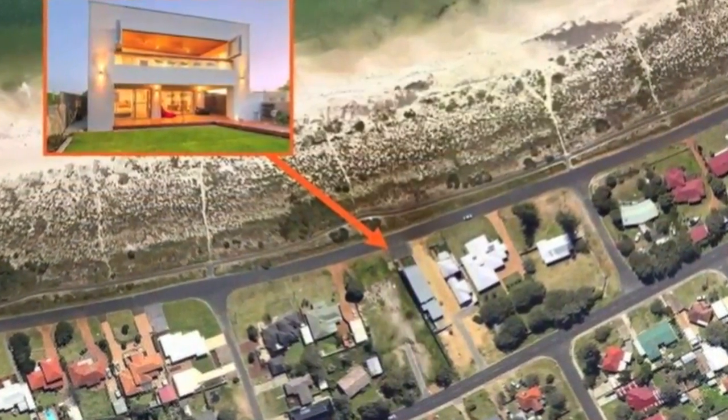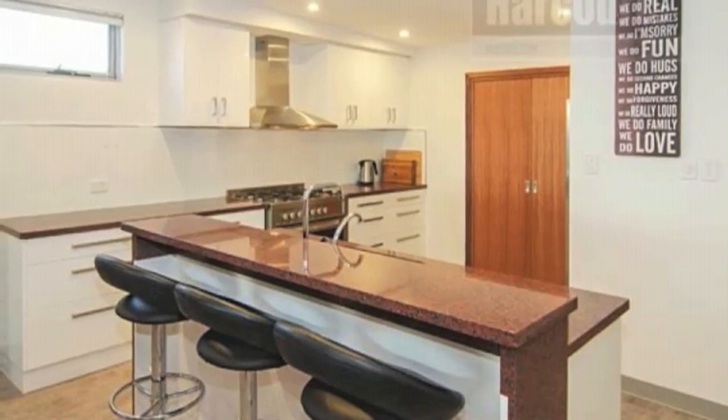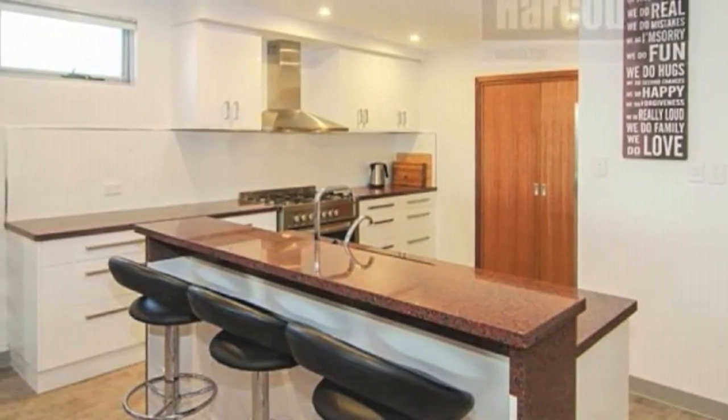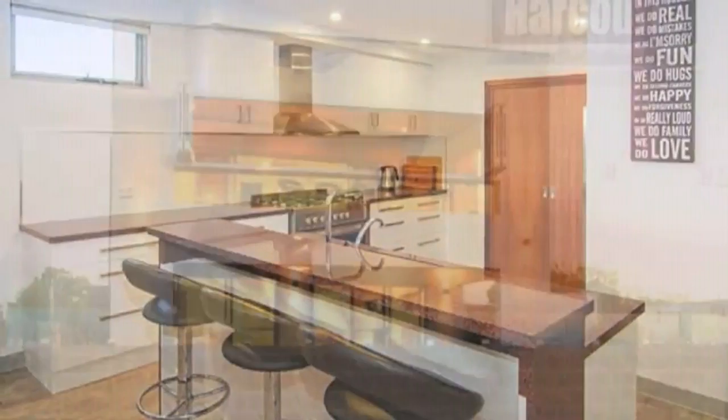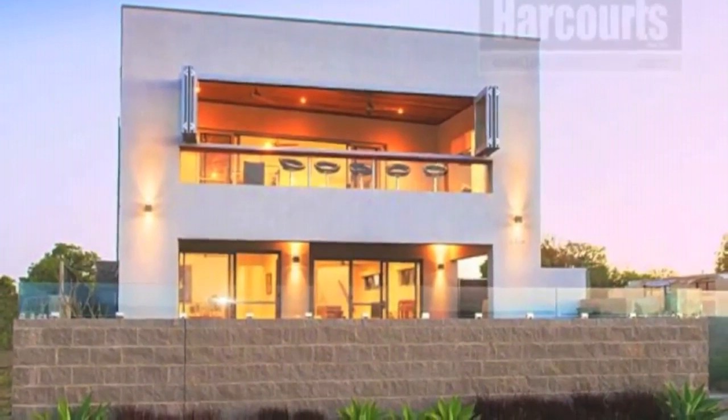those balmy summer nights. The kitchen's the hub of the upstairs with beautiful granite benchtops and crisp, clean white cupboards and more drawers than you could possibly need. Storage galore is another feature, with linen storage upstairs and downstairs.